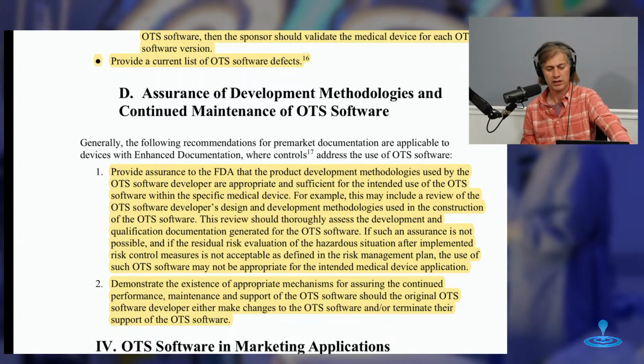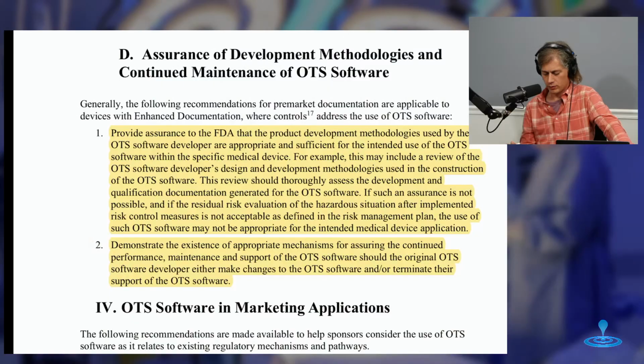We won't cover it in great depth right now, but this is a place where you need to convince yourself and convince FDA that the development and qualification documentation, you can assure it. There's some way to assure it. And it's hard because you don't own the company necessarily that's making the off-the-shelf software. Mechanisms for assuring the continued performance, maintenance, and support of the OTS software.